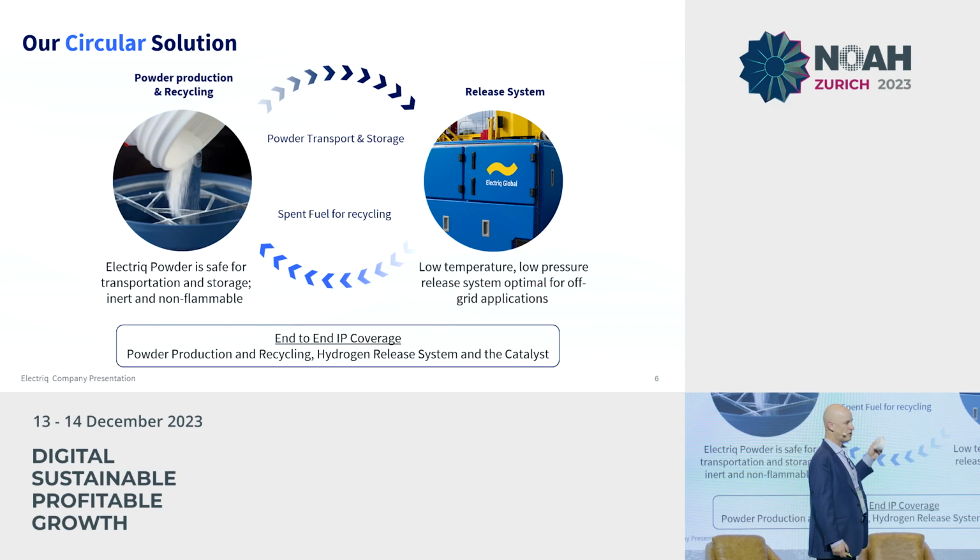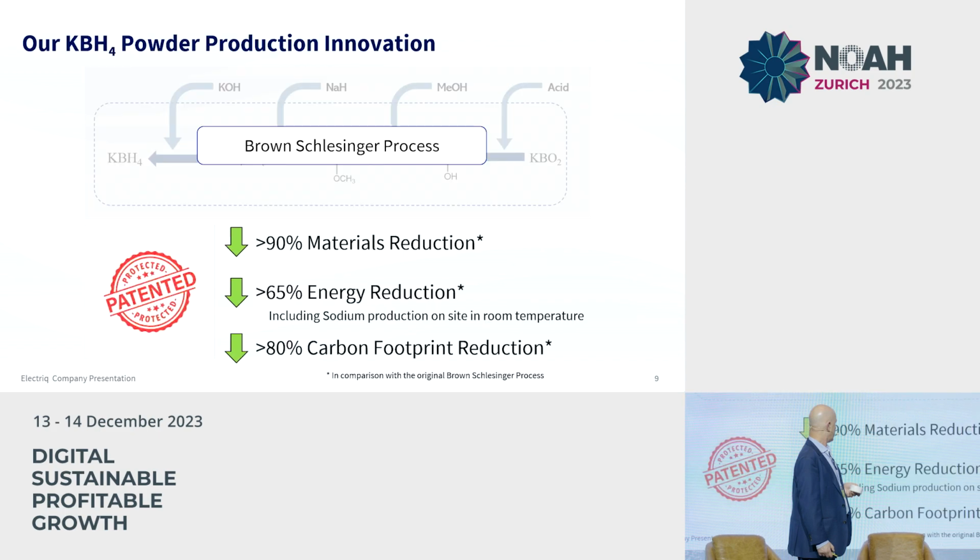The second thing is the release unit that we built. What you see here is an actual release unit. It's an 8 kilowatt. This is based on low temperature, as I said before, mixing with water. It's a catalytic process. And we have covered the IP end-to-end, from the way we create the powder to the way we release it.